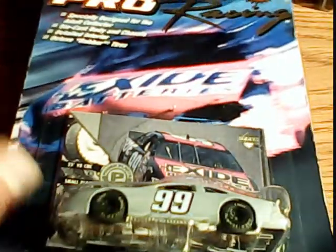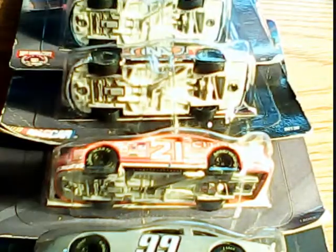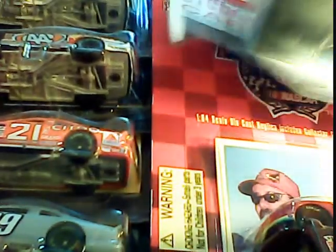So we got the Jeff Burton, we got the Michael Waltrip, the Kyle Petty. Let me put him like this. Kyle Petty, the other Kyle Petty. Let me move him over. The Ernie Irvan, the Mark Martin, the other Ernie Irvan. There should be another one actually. Hang on. Let me look. I thought there were 8 of them. Oh, maybe not. Alright, so those 7.